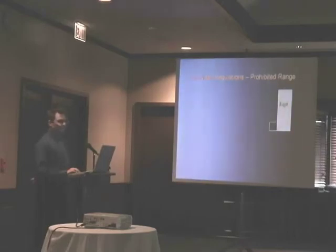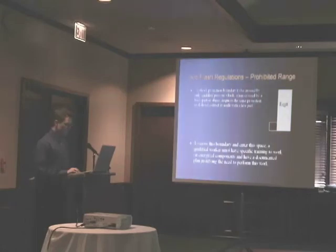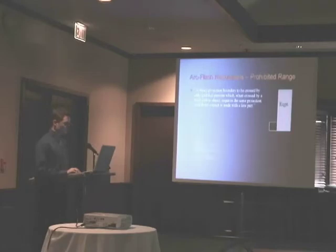Okay, we're going to start with the prohibited range, as you can see shown at the very bottom of that equipment. That black box there illustrates it. It is a shock protection boundary to be crossed by only qualified persons, which when crossed by a body part or object requires the same protection as if direct contact is made with the live part. To cross this boundary and enter this space, a qualified worker must have specific training to work on energized components and have a documented plan justifying the need to perform this work.